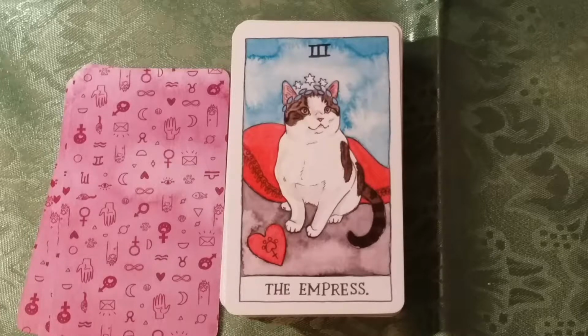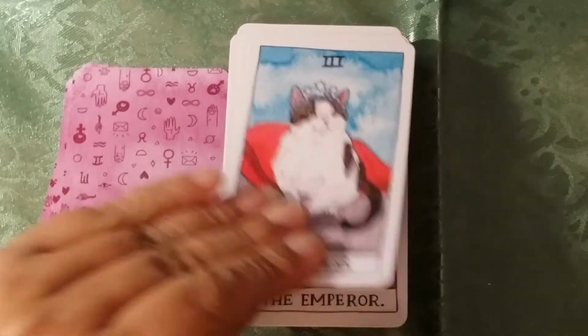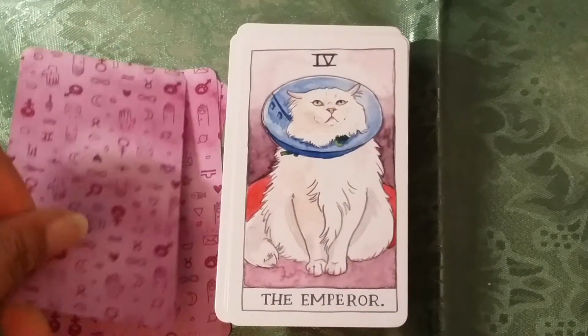Reversed. The card suggests trouble in paradise. Maybe you're having bad luck in love. Maybe your squeaky toy bit back. Focus on yourself while you regroup. I already love these cards. I am so excited that I got this deck.